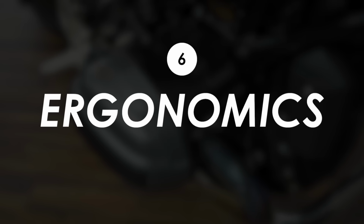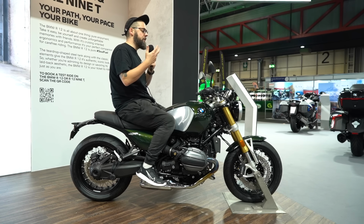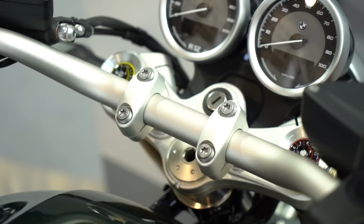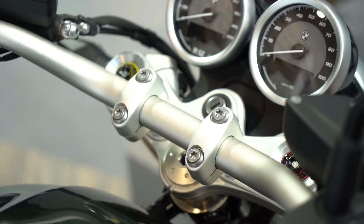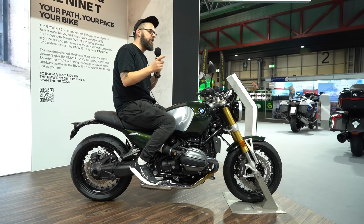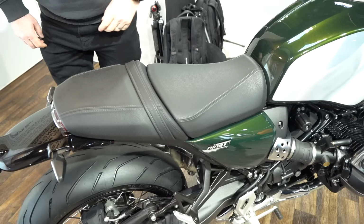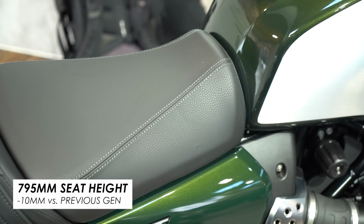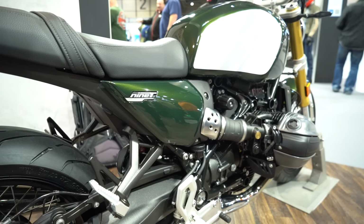As for the ergonomics, well, this is very familiar if you've ever ridden an R9T. It's classic naked retro stuff. You've got the flat and wide bars, a very neutral foot peg position, and then a moderate seat height. In fact, it's a little bit lower than the previous gen. It's 795mm versus 805. So good news if you're a little bit short in the leg and you like the look of this bike, but ultimately, yeah, no radical changes here.